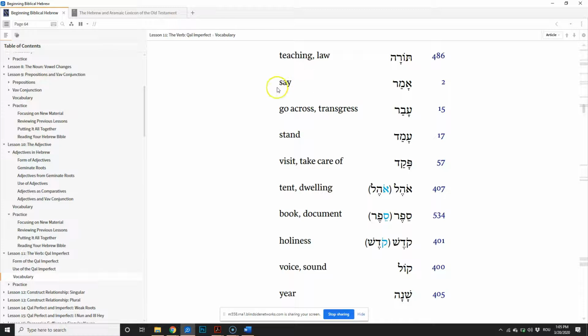Amar, this can mean he said. It can even mean he affirmed. It can even mean he thought. So it has broad meaning. I think my mnemonic for this was, I would never say anything to put a mar on his reputation, or to mar his name, so amar, to say. But my mnemonics are notoriously terrible.